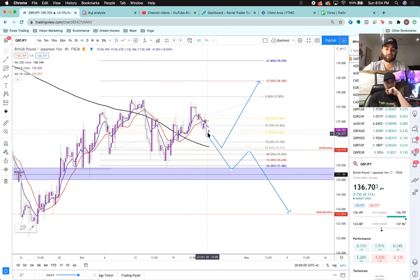There's definitely some good opportunities. So we're going to run through some market structure, where we're going to get potential entries, levels, everything like that. If you guys have any questions, just put them in the chat during the session. All right, cool. So let's just get into it. Let's start ripping through pairs. You want to go first?